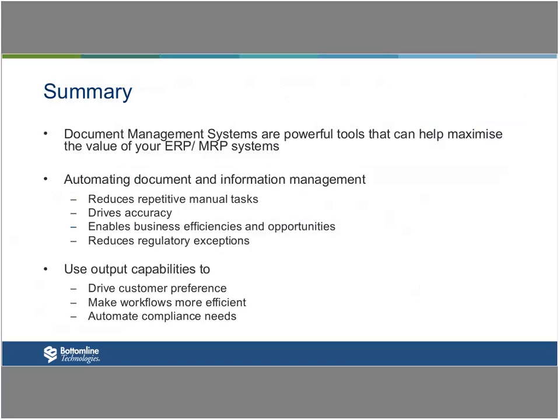Now, I've talked an awful lot today about things. I just want to kind of review and talk about some of the things we talked about. And essentially what I'm really saying is document management tools are powerful tools that can help maximize the value of your ERP and MRP systems.